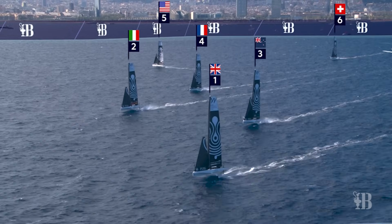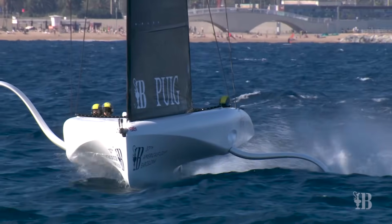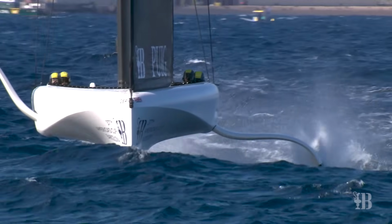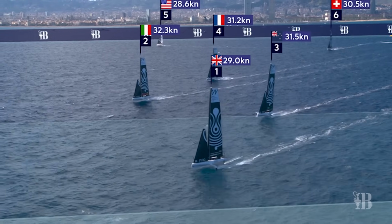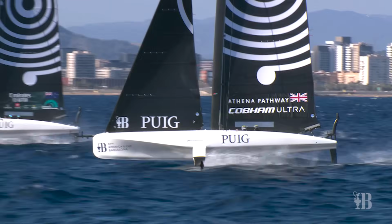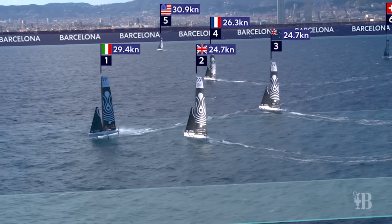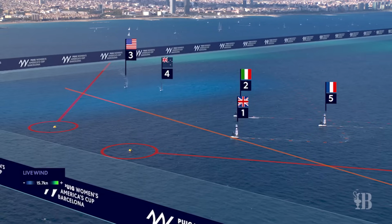Tight battle this, closest we've seen them all. Really interesting as they come off this boundary, the boat into that boundary having right of way to be able to tack over, but only have rights while they stay in that boundary. So the other team's having to tack and let them out of that boundary. Simultaneous tacks between the British and the Kiwis, powering over to the right-hand side of the course.